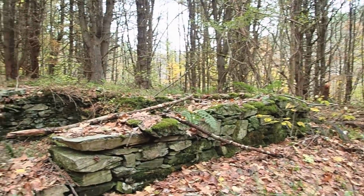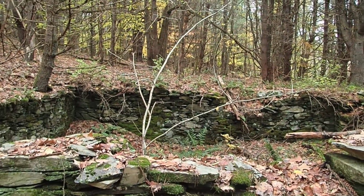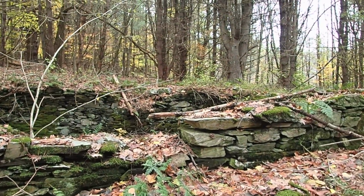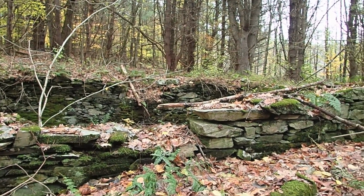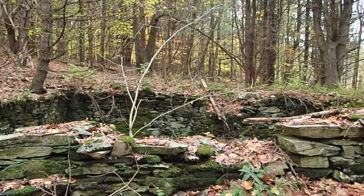And the structure above it would have been log, do you think? I don't know that. A lot of times we find brick buildings, but I don't think that's what this was. Well, if we find bricks, we'll know. Whoa, that would have been a big effort to make bricks. Well, let's get the metal detectors out.